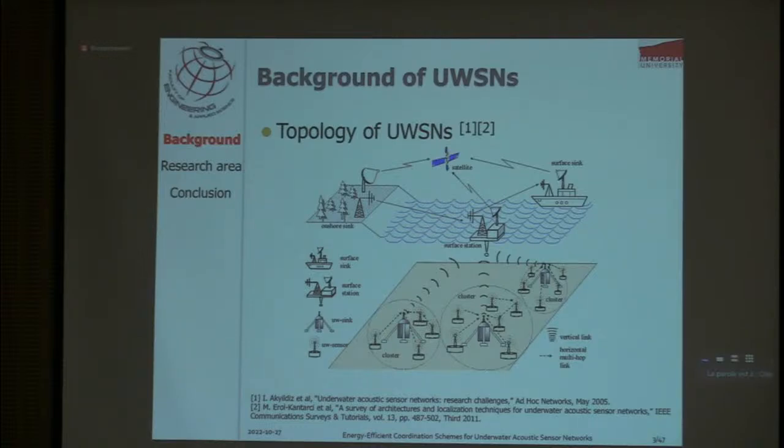Anyways, the topology of the underwater networks typically, we have the underwater part, which is the hardest part. So the nodes are often deployed on the seabed or the seafloor, and we may consider some heterogeneous network, so some nodes equipped with more power, capacity, bandwidth, battery supply, and so on. The nodes can form clusters, and the information can be collected by the cluster head, and then using the vertical channel, communicate with the service station, it can be a service buoy or a service boat.